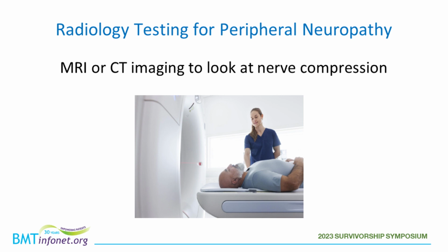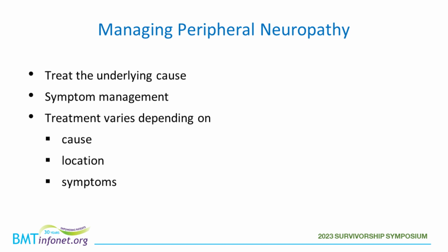Similarly, if you have neuropathy occurring in the lower extremity, they may look at your pelvis or at your lower spine, your lumbar spine, to see if there's any compressed nerves there.